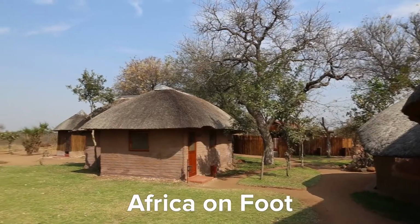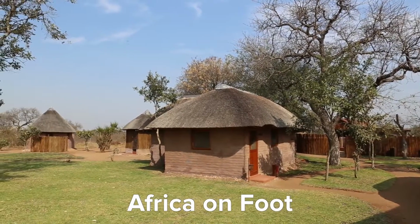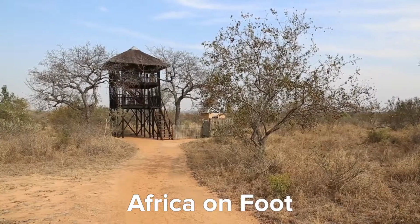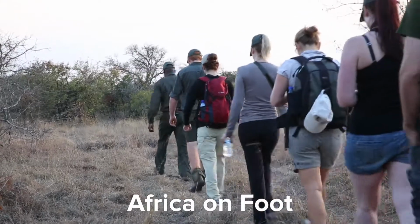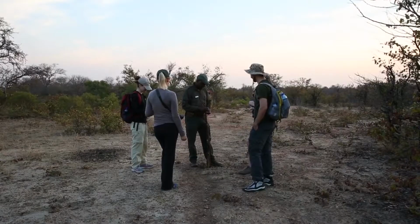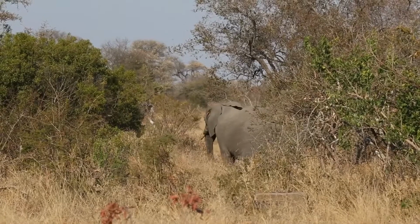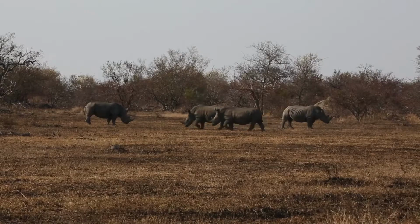Welcome to Africa on Foot, located in the Klaserie Private Nature Reserve. This is a boutique camp. They only have 5 rooms and a treehouse and accommodate up to 14 people. The most unique thing about this camp is that they provide walking safaris. Every morning at around 6:30 a.m., you head out with your guide and you can really experience the bush. This morning we saw elephants and rhino, and this afternoon we're going on a game drive.